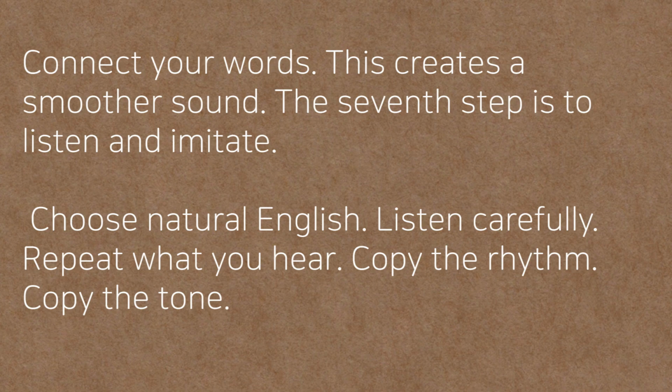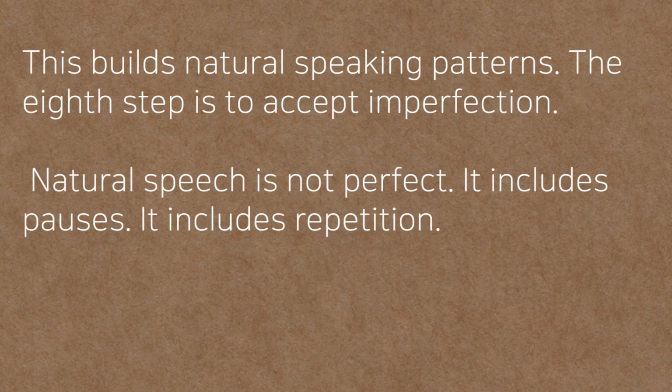The seventh step is to listen and imitate. Choose natural English. Listen carefully. Repeat what you hear. Copy the rhythm. Copy the tone. This builds natural speaking patterns.